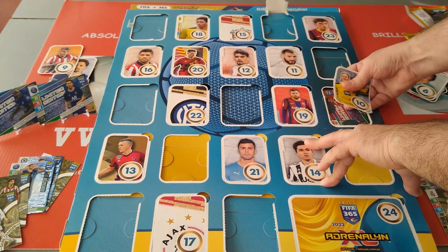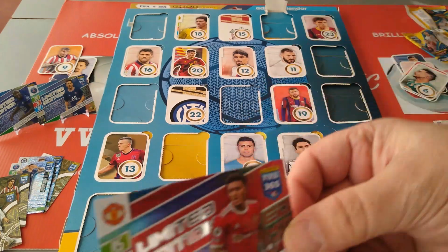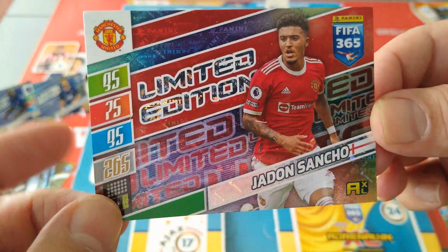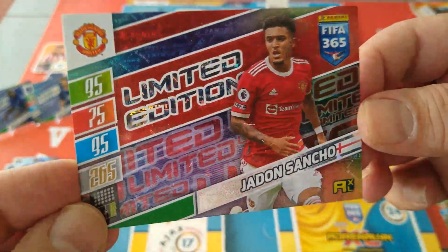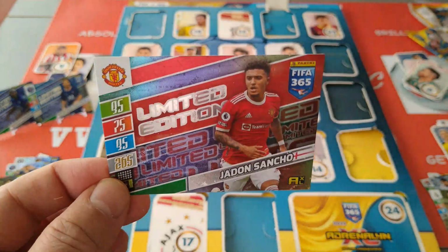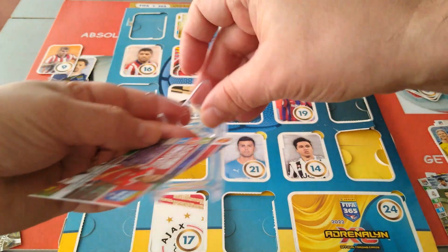Haaland. And behind Haaland, oh, a limited edition. Boom! Jadon Sancho in his Man United. 95, 75, 95. Total 265. He hasn't settled yet with the team. Very, very good player, mind. Here we go. Let's put him here.